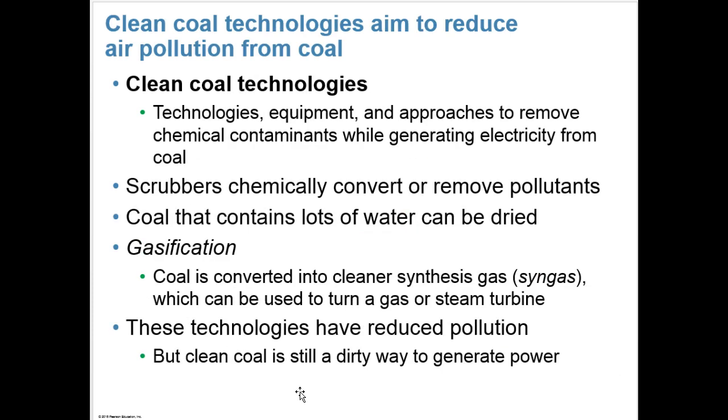Clean coal technologies aim to reduce air pollution from coal. Clean coal technologies are technologies, equipment, and approaches to remove chemical contaminants while generating electricity from coal. Scrubbers can be used to chemically convert or remove the pollutants. Coal that contains lots of water can be dried. Gasification is a process in which coal is converted into cleaner synthesis gas called syngas, which can be used to turn a gas or steam turbine. These technologies have reduced pollution, but clean coal is still a dirty way to generate power.